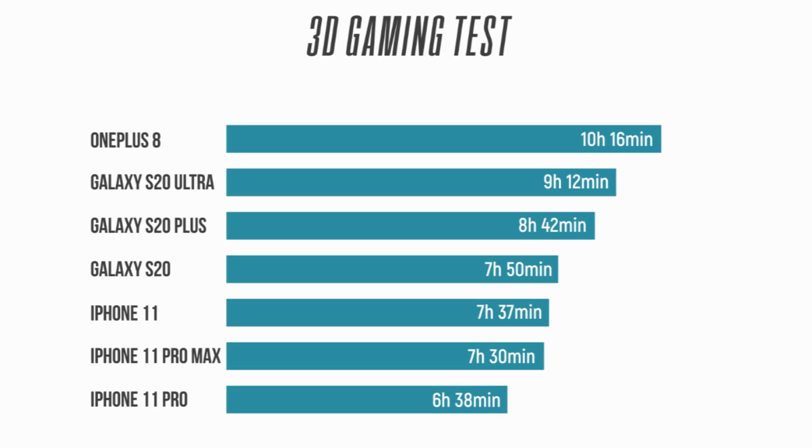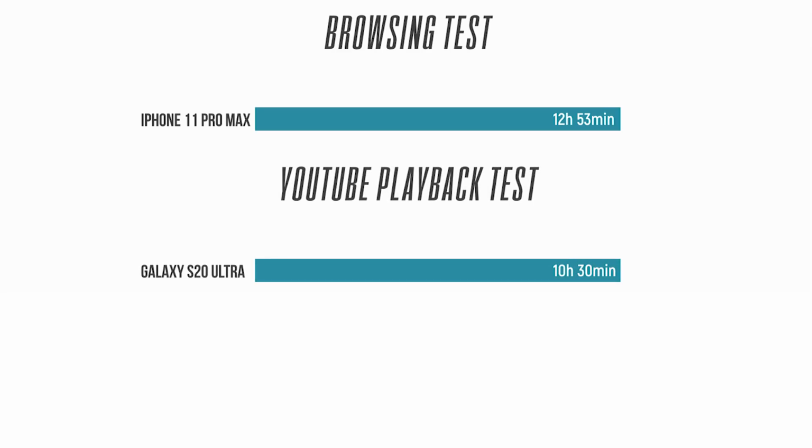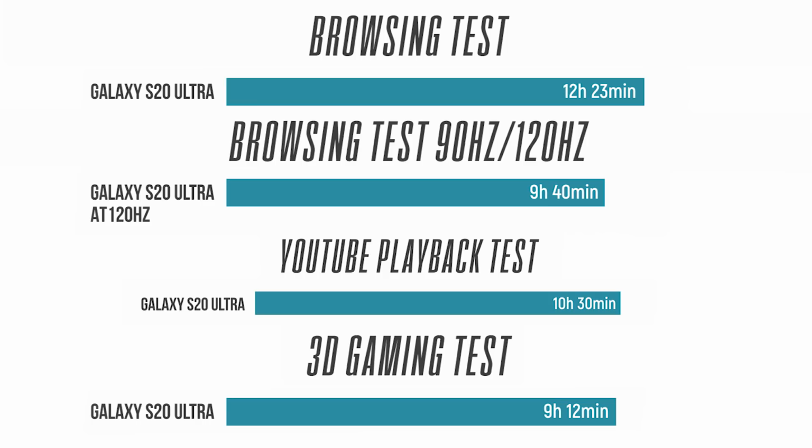As for the overall winner, well, the iPhone 11 Pro Max won the browsing test, the Galaxy S20 Ultra won the YouTube video test, and the OnePlus 8 won the 3D gaming test. Overall though, if you look at the results closely, it seems like the Galaxy S20 Ultra, with its gigantic 5000 mAh battery, is the big winner, especially if you skip on that trendy but extremely battery-hungry 120Hz refresh rate option.